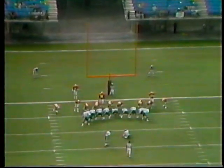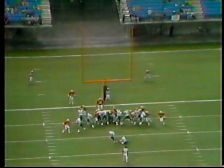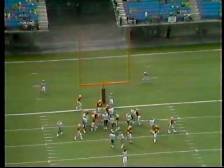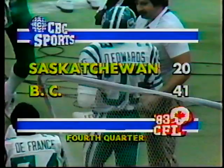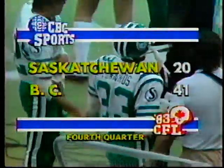Well, that was 31 seconds after John Henry White had moved the Lions into a 41-14 lead. Dwight Edwards comes back with the 84-yard touchdown and the point by Dave Ridgway, and it's now 41-21. An 84-yard touchdown by Dwight Edwards, and we'll be back with the Saskatchewan kickoff after this.